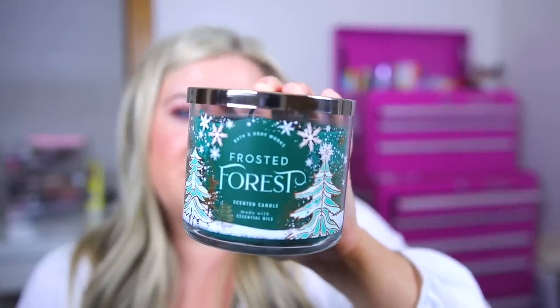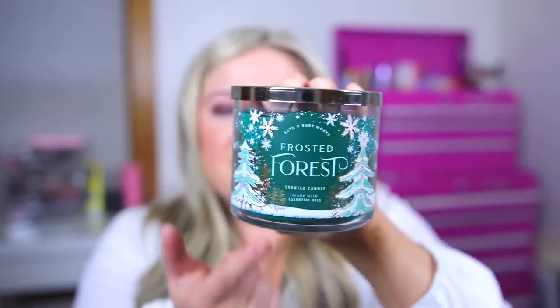And then this is also new, the Frosted Forest. So I had to pick this one up as well. Super cute packaging. Again, this one has notes of frosted juniper, icy eucalyptus, evergreen branches, white spruce. And this one's very similar to me to fresh balsam. So I try to give you guys what something is similar to. So if you like one thing, you probably will like this as well. But yeah, it reminds me a lot of the fresh balsam.